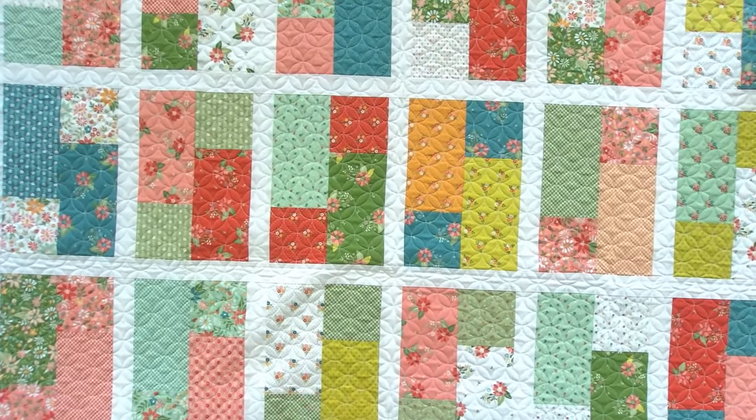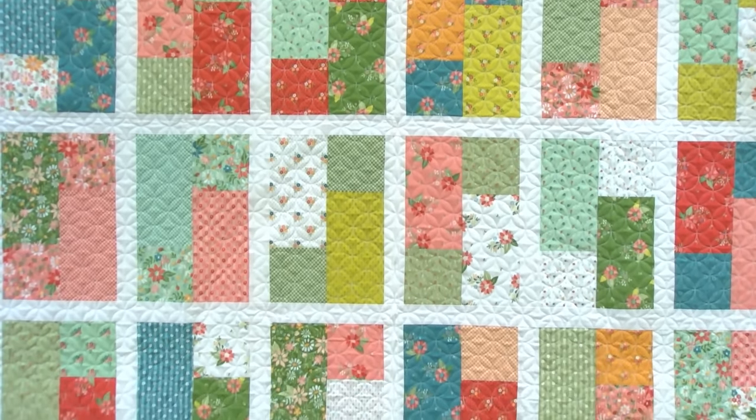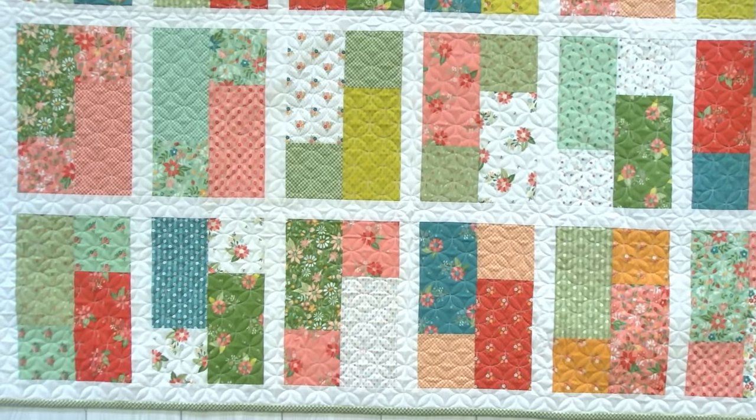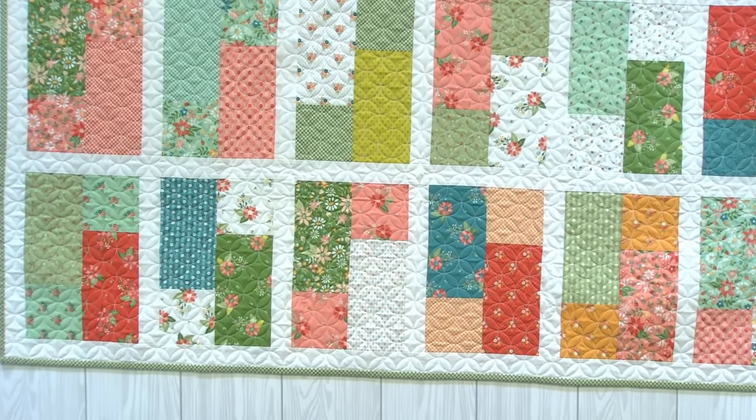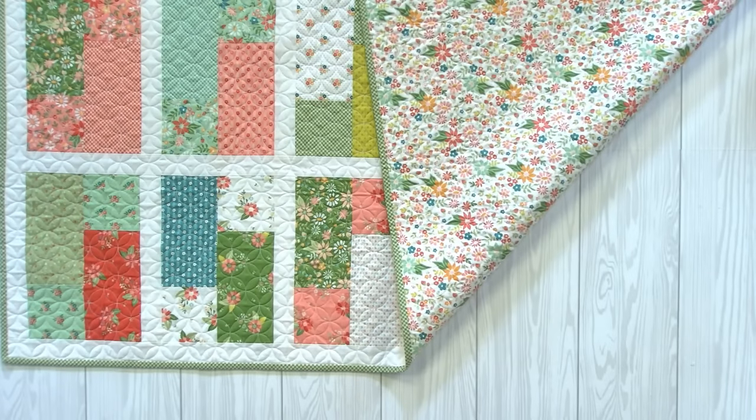This is the Fizzy Fruit Quilt Kit featuring Strawberry Lemonade by Sherri and Chelsea. It's our Jolly Bar pattern, so the only way to get the pattern is in the Jolly Bar. It finishes at 56 by 59, designed by Angel, pieced by Nancy, and quilted by Joanna Marsh. Available as a Jolly Bar or a quilt kit.